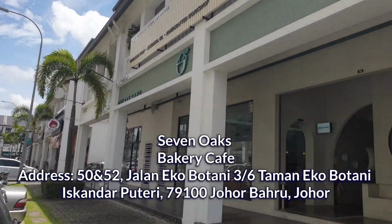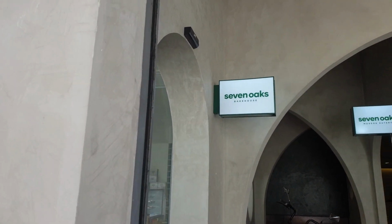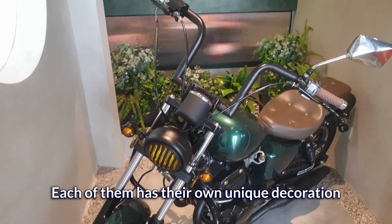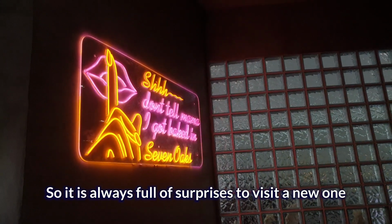7 Oaks Bakery Cafe, located at this address. There are quite a number of these cafes all over JB. Each of them has their own unique decoration. So it is always full of surprises to visit a new one.